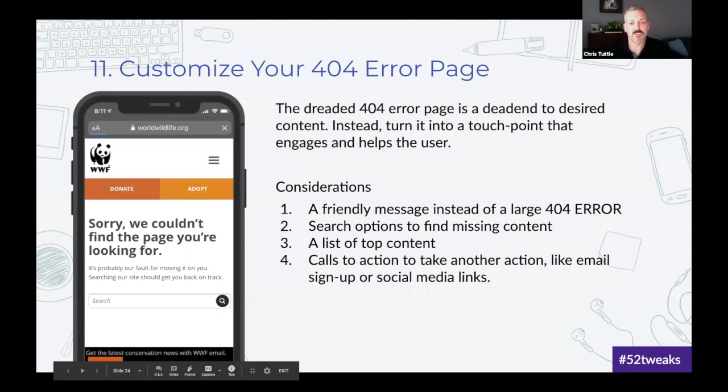So next up, number 11, customize your 404 error page. The dreaded 404 error page. It's a dead end. It's what happens when somebody goes to a web page on your website that no longer exists. A resource that they found in this presentation 2 years from now, if you happen to be watching this 2 years from now, that links somewhere that no longer exists, and they're going to get this 404 error message. And for some of us techies, sure, we instantly know what that means. For a lot of people, this is meaningless. And worse yet, it's just not helpful. And we've lost the potential for somebody who is coming to our website to find the resource, service, or support that they were looking for and needed.